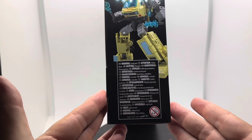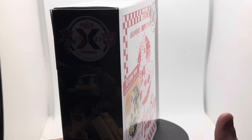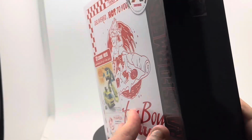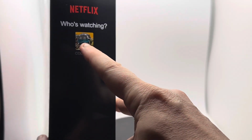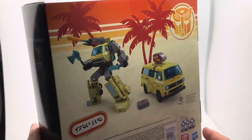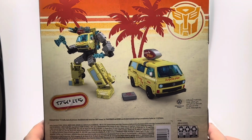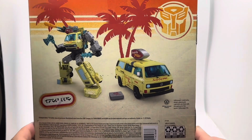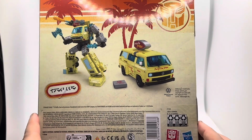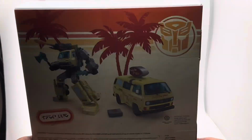So let's go back into the thing there. You can have a bit of a look at Code Red in his robot mode. This side we don't have much apart from the Netflix logo and Code Red's identity. And then on the back we have, of course, the obligatory product shots of Code Red in his vehicle mode and his articulated robot mode, surrounded by some nice Surfer Boy Pizza imagery and all the other stuff around the bottom that we don't need to worry about right now.